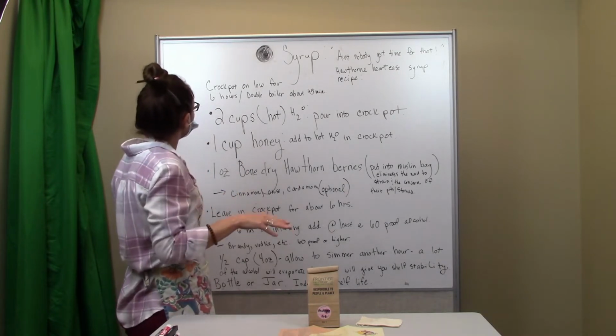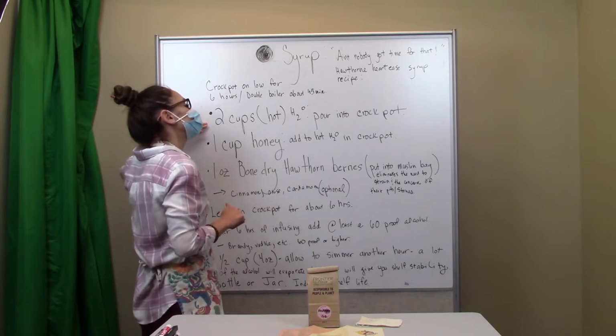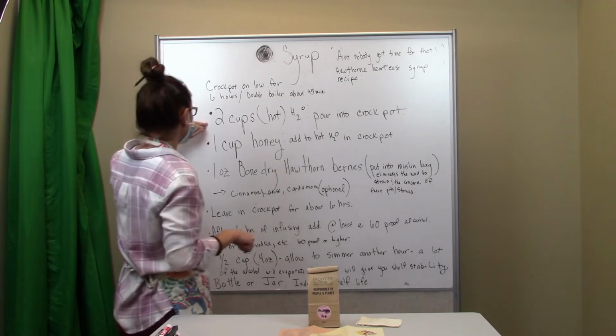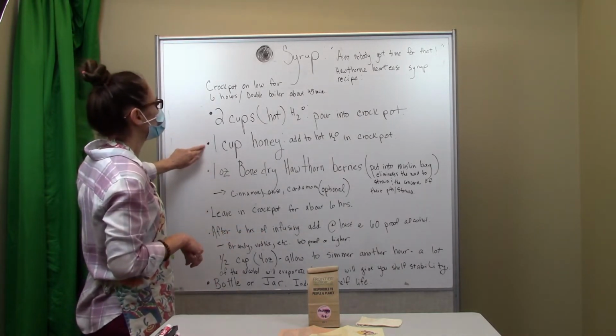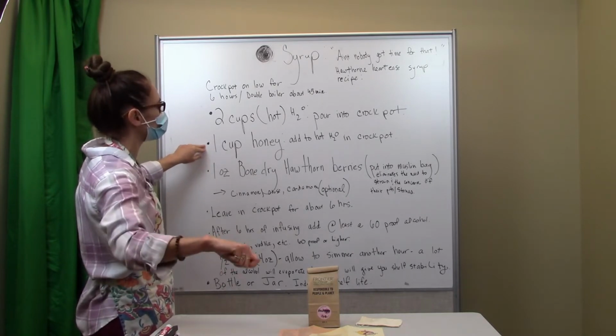So into your crock pot, you're going to put 2 cups of hot water, and you want it steaming hot, almost boiling. You're going to pour that into the crock pot. And then you're going to add 1 cup of honey. You're going to add your 1 cup of honey to the hot water in your crock pot.